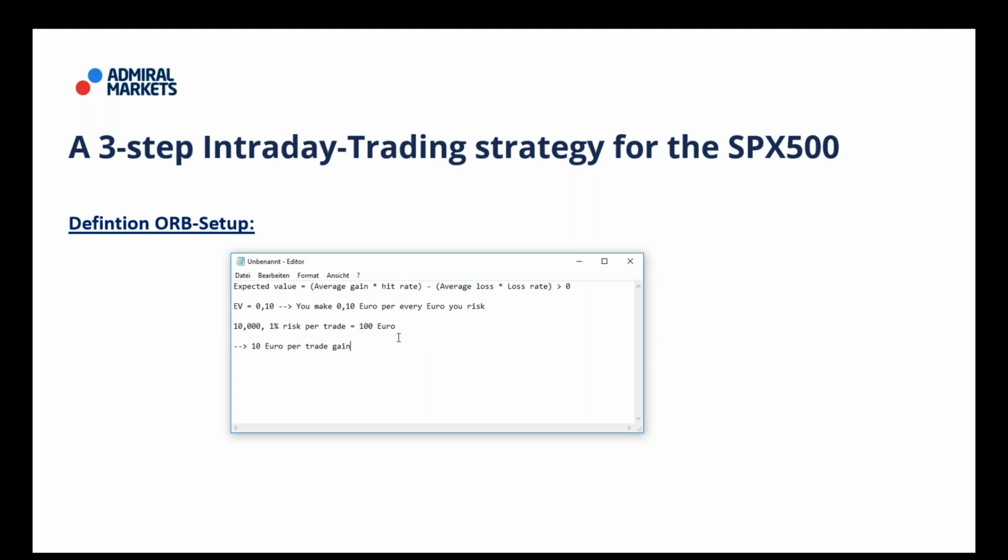Okay, so this is, sure, before commissions, before spreads. That's, by the way, one of the reasons why you should definitely consider this offer here of 0.5 spread, because this can dramatically increase your overall profitability in your trading again. But let's assume here we already have those parameters included, commission, spread, and all this. So we make 10 euros per trade.